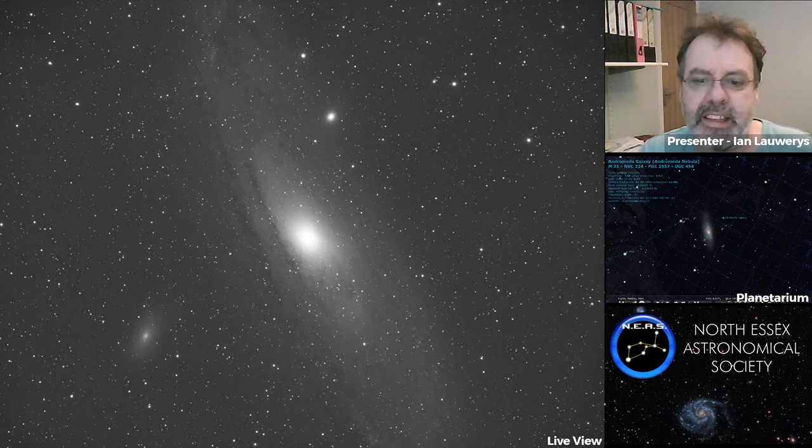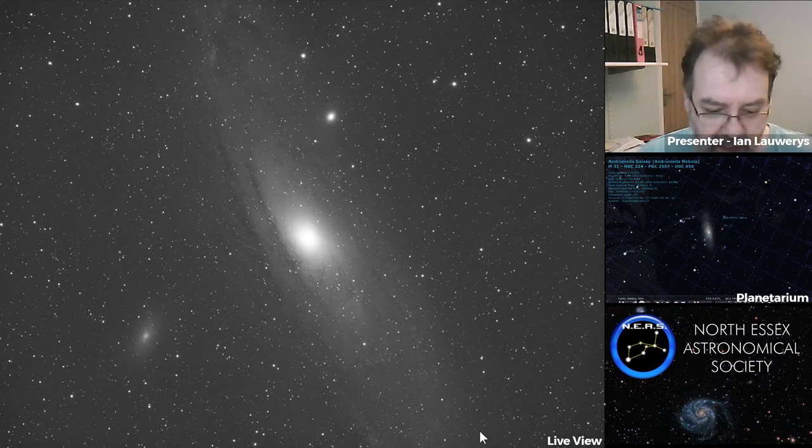Now, as I say, this whole galaxy is, in terms of how we see it, about 3 times the size of the full moon. So we could plonk the full moon here, we could plonk another one there, and we could put another one there. And if you look at it through a typical telescope, mostly what you will see is probably about this much, and the outer reaches you won't see at all because they just stretch out of the eyepiece's field of view.